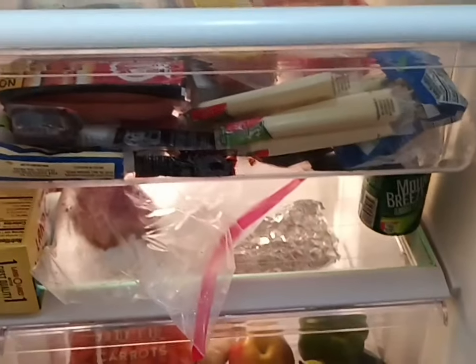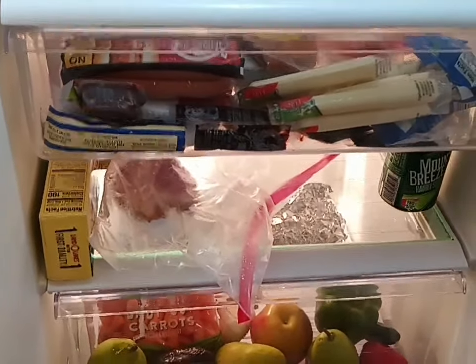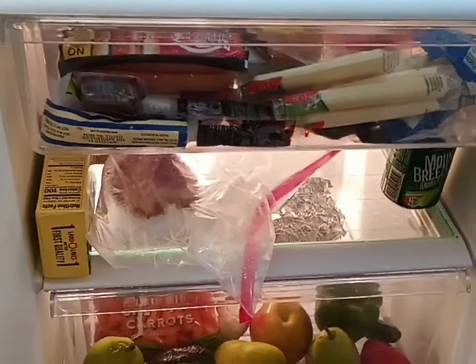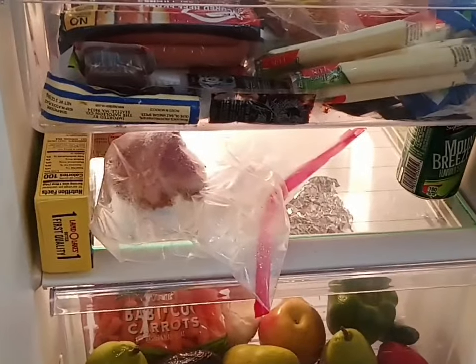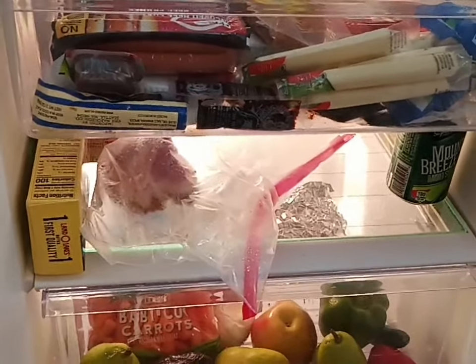Down here we have 1 Lone Mountain Breeze. That's for my friend when she comes over. She likes a little Mountain Dew hit. A package of butter. I have taken out a little package of ham that was left over from Easter. We're going to be having that with one of our dinners.